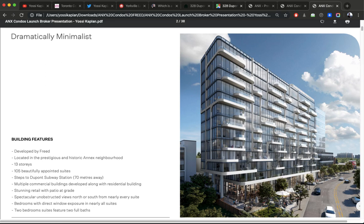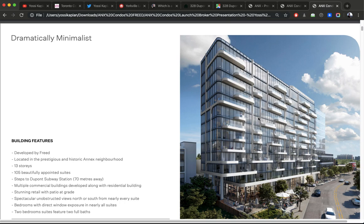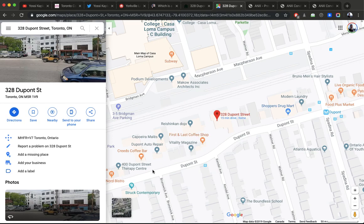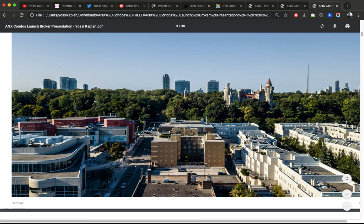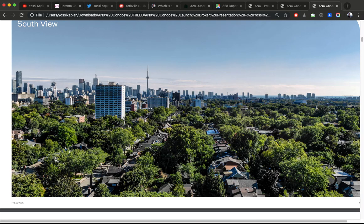We'll go into the map, but I'll show you this brochure first. I'll show you exactly what it is, and I'll explain all the things you need to know about this building and why it's important to invest. This building only has 100 and some units, I think 105 or 107, which makes it very attractive in my opinion. The reason is that fewer units in this kind of part of town means it's really sought after.